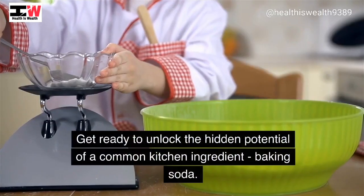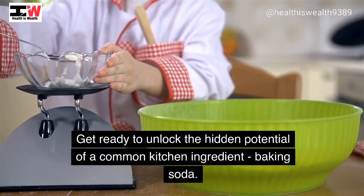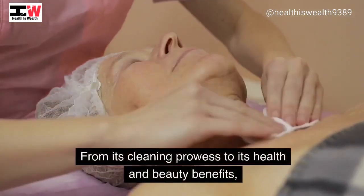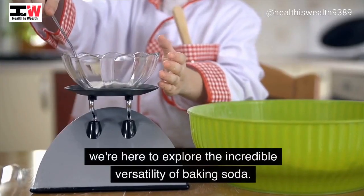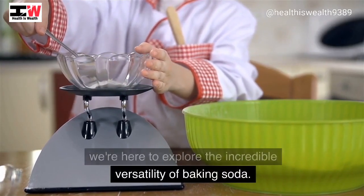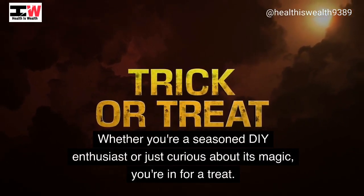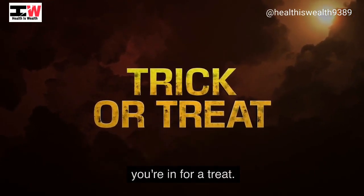Get ready to unlock the hidden potential of a common kitchen ingredient, baking soda. From its cleaning prowess to its health and beauty benefits, we're here to explore the incredible versatility of baking soda. Whether you're a seasoned DIY enthusiast or just curious about its magic, you're in for a treat.